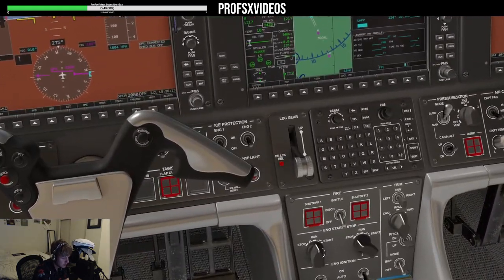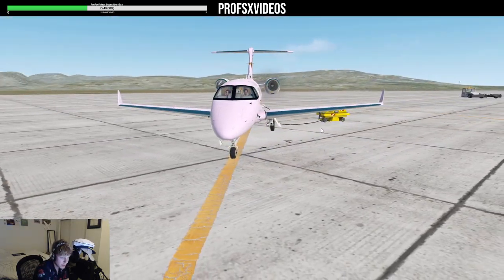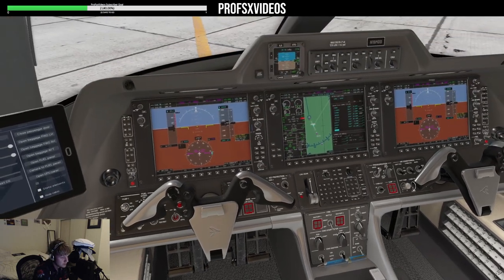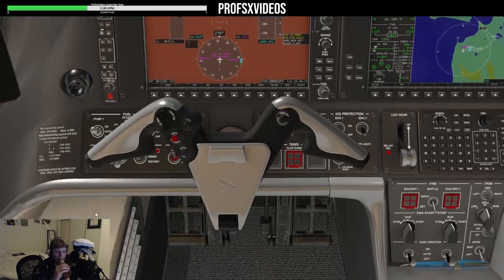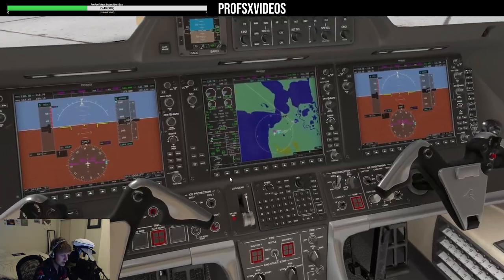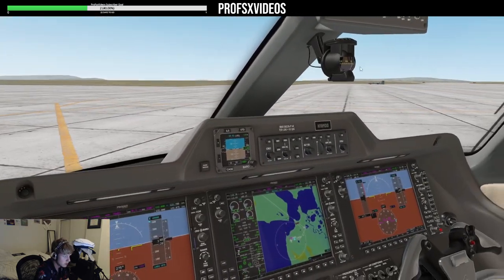Alright, let's get some engines started here. One good engine start. Go and take the ground power out, and let's start number two. Here we see our departure. Excellent. Two good engine starts, taxi lights on, flaps one, and let's taxi to runway one, which shouldn't be too bad, it's just over there.